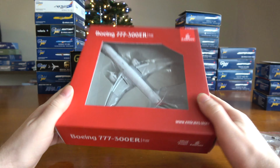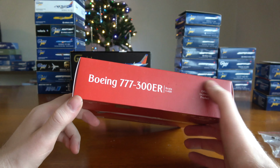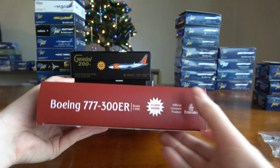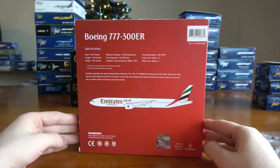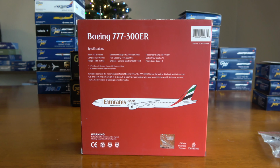This is some pretty nice packaging. It's got this unique, almost velvet-like finish to the box. It's pretty neat. These are made specifically for Emirates, and they sell them in a shop somewhere in Dubai, but they also sell them as corporate models. And then they release so many of them. That's why they make so many Emirates models, because they have an official corporate deal with Emirates Airlines to make these models.